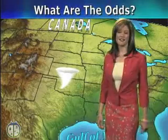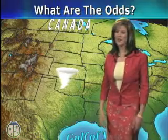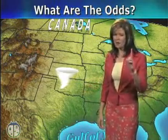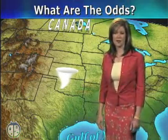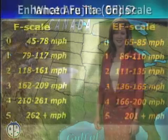Even in Tornado Alley, the swath of the central United States where twisters are more commonly found, tornadoes tend to be a rare phenomenon. For storm chasers, they have a 1% chance of seeing a tornado. So for the people that live in Tornado Alley, the chance is even less.